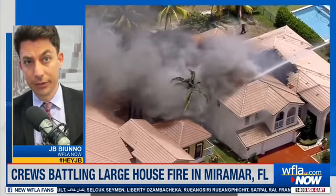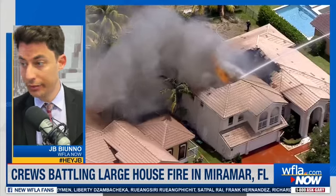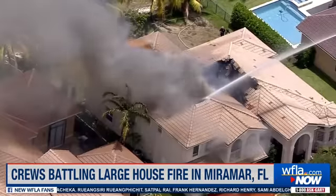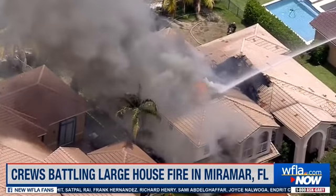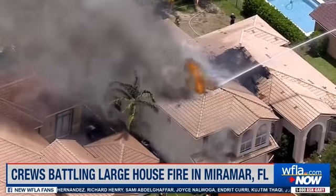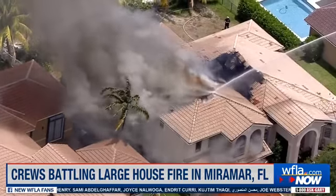This is aerial coverage of a large house fire. I was just looking for some details here on this story, and there aren't too many at this time. Again, speaking to just how active of a scene this is, you can see that they have quite a bit of a response here. Many fire crews here on the scene with the flames still protruding from the roof of this large home here in Miramar. This is in the Miami area here.